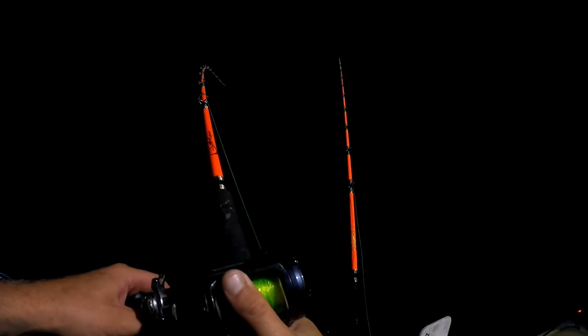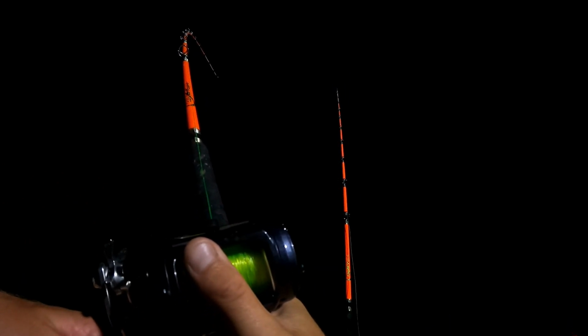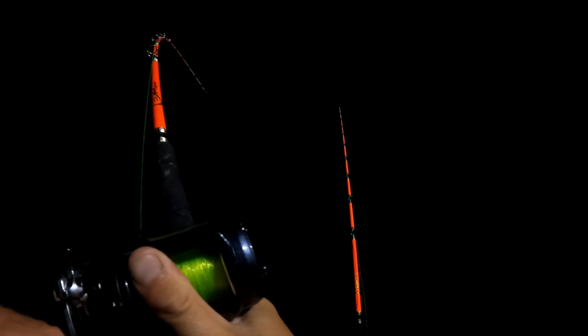Night number 4, one of our slowest nights of the trip, but don't go anywhere. We got some good fish and some cool fish in here. All right, guys, we've been anchored up for about 20 minutes. Had a couple little taps here and there. And finally a rod went over and it looks like a heavy fish.